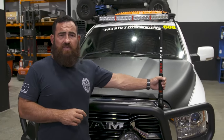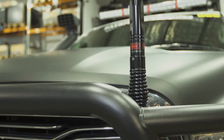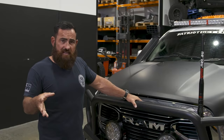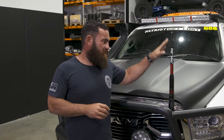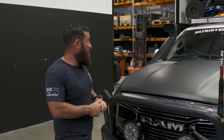GME whip, so we've only got the small whip on this. Again, try and keep everything underneath the height of the cab. It's a big consideration when you're building a touring car that you're going to be using as a daily driver. Think about all those things. Whips are so easy to change out too, so we just run the little 600mm and that gives Sarah enough.